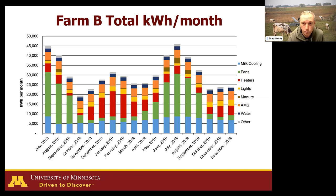Fans in the summertime were also the biggest consumer of electricity. If you look at the robots, they were pretty consistent across time. Six Lelys, and they used about the same amount of energy no matter what sort of month it was.